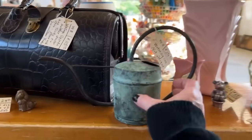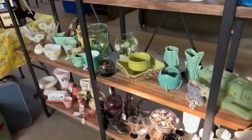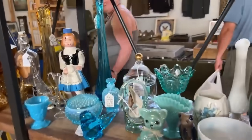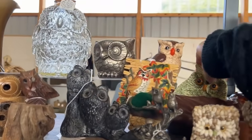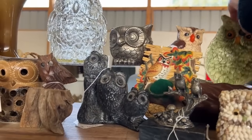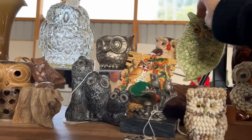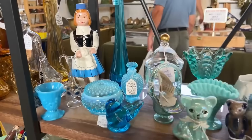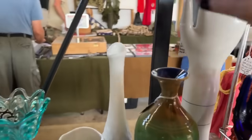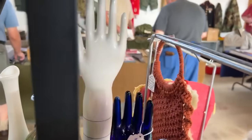Tina and watering can, $24. That's pretty. Got some pretty pretties in here. Look at all these yummies. That's cool. Some smaller on this one, but how much is this guy? $35. Not a bad price.